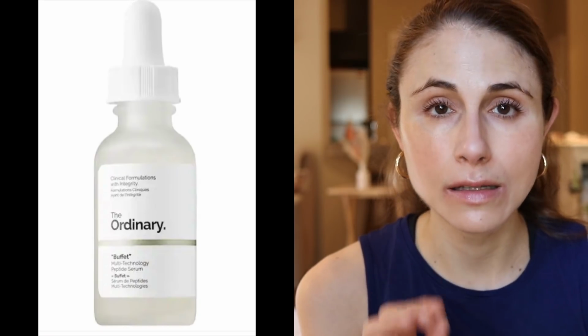The Buffet is a peptide serum that can help add hydration to the skin and improve firmness and skin texture with ongoing use. It's not gonna happen overnight, but it can help overall skin firmness and hydration and smooth out the look of wrinkles and fine lines. The way to use this is to just apply a few drops to your face in the morning and the evening, ideally after you've cleansed your skin and the skin is still damp. That way the humectants of the peptides kind of hold on to the water in your skin and really plump things up.